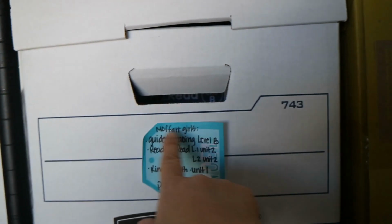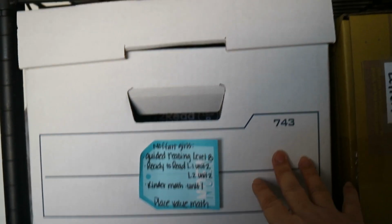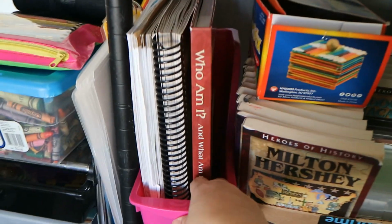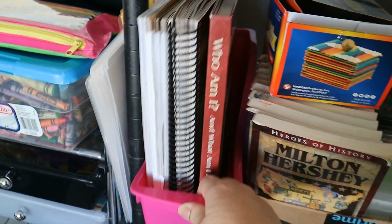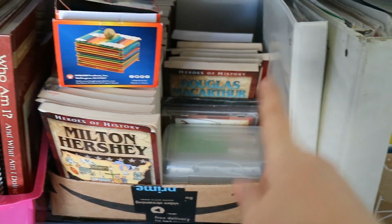And this banker box, you can just see, it's a sticky note I put on these banker boxes to tell me what's inside. So here's a lot of our Moffat Girls stuff, math and reading. And then down here, this is our Bible study. We just pull out this little thing, take it to the table, and all of our books are housed in there. These are some of our YWAM books, the History of Heroes.